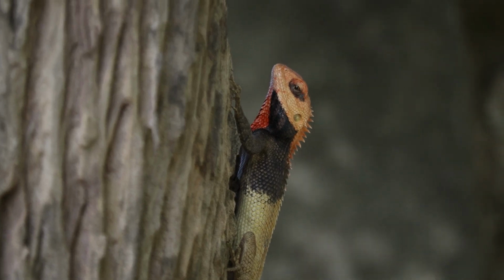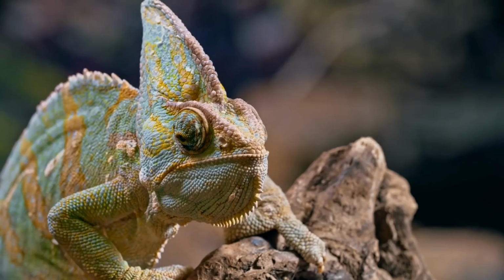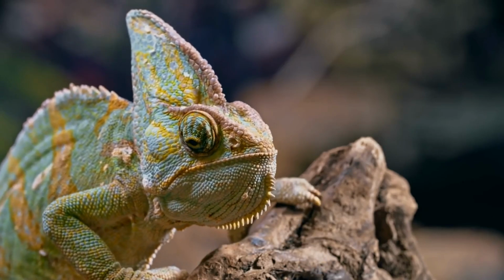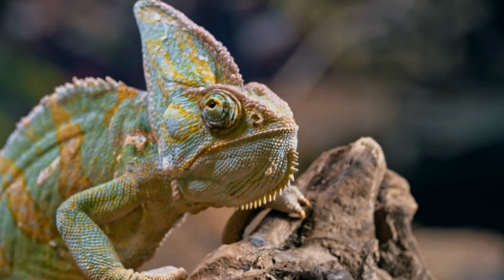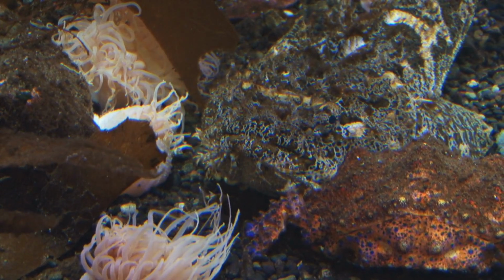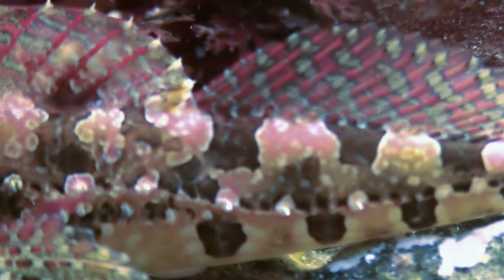And it's not just their skin that helps them blend in. Chameleons move slowly and deliberately, swaying back and forth like a leaf caught in the breeze, making it even harder for predators to spot them. But the chameleon is just the beginning. Let's move to the ocean, where things get even weirder.